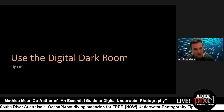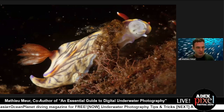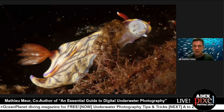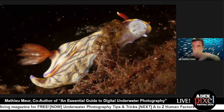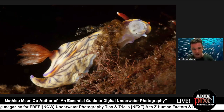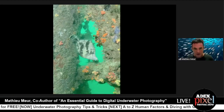Penultimate tip: use the digital darkroom. With the digital cameras and software that we have, using the digital darkroom to enhance your shot is something that you should learn to do. It's not difficult, and you can do anything from managing backscatter, or in this case, it's not even backscatter, it's actually particles flying in the water. There was a lot of sand flying, and you can see the before, the after, before, after. Right? So that's one very simple trick.